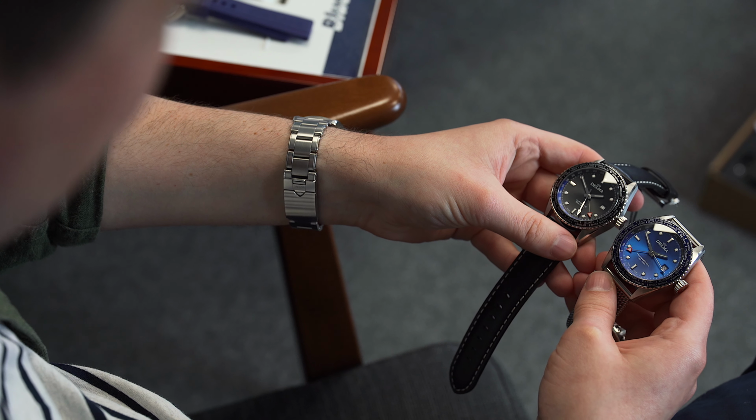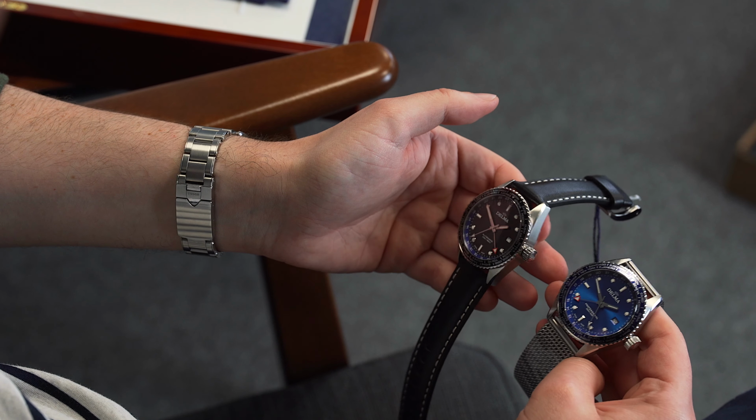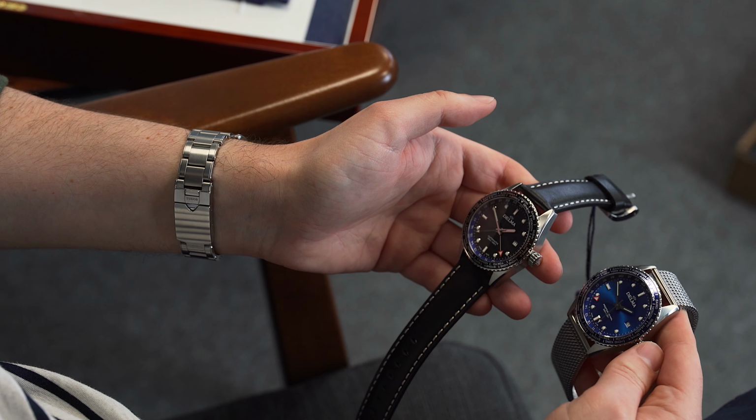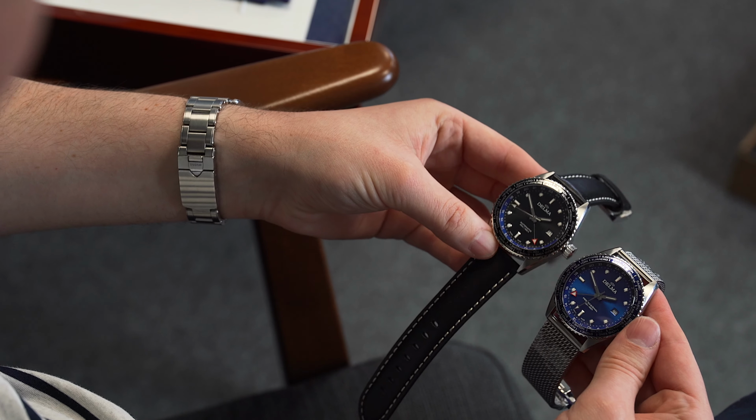Like I said before, all Delma watches are available in automatic or quartz versions, and this is no exception to that. This is the quartz one I've got here, obviously. Let me show you an automatic version on a leather strap. There are 3 different dials: blue, black, and white. And there's either the steel mesh bracelet or the stitched leather strap. A quartz version is £525, and I think it's about £1,600 for the automatic version.